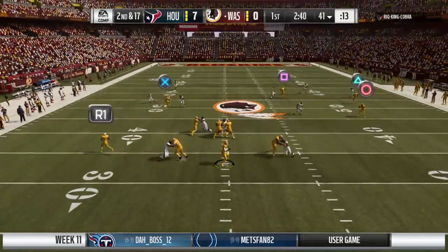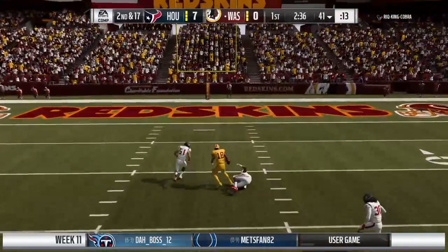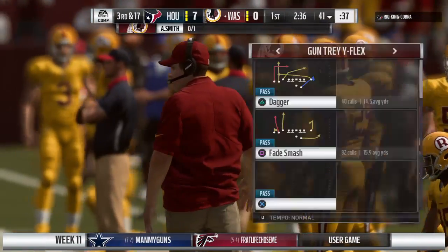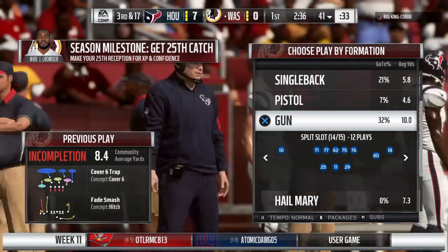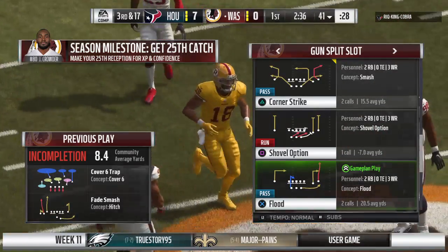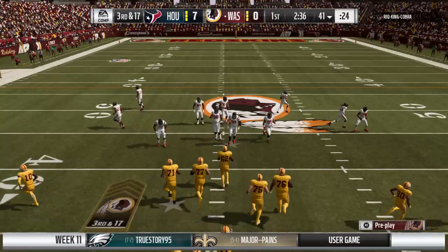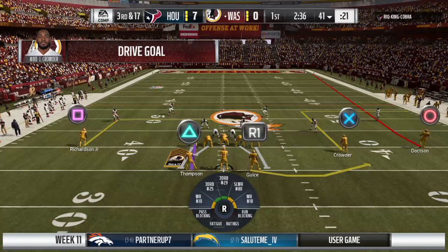On 2nd down, here's Smith. Going for the deep ball. Oh, he dropped it. They were looking for him in the middle third. He couldn't catch it. Now 3rd down. Well, they went for the big play there, but that drop could really hurt their momentum. An incomplete pass on that last play, and that means they'll need to come up with something here on 3rd down.